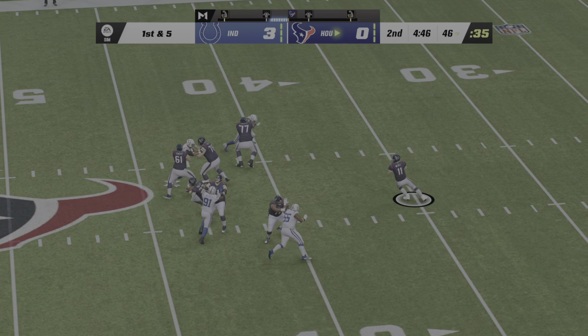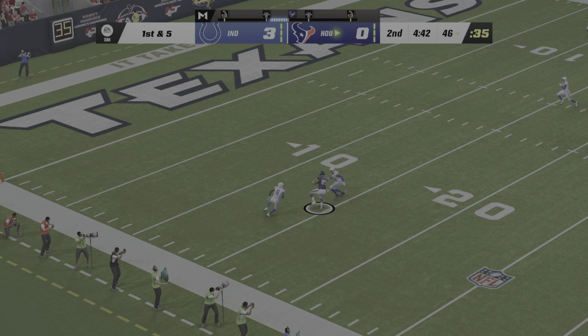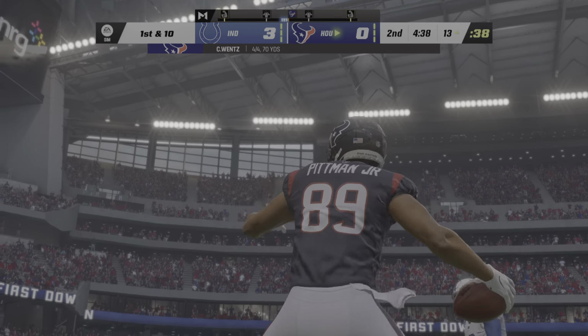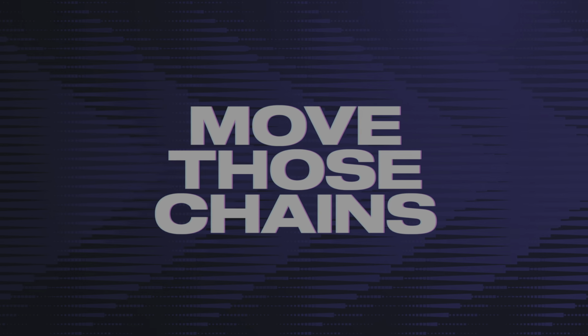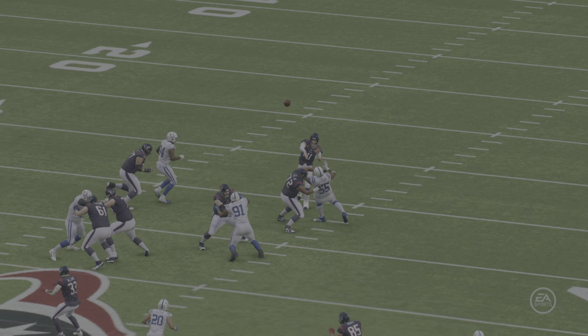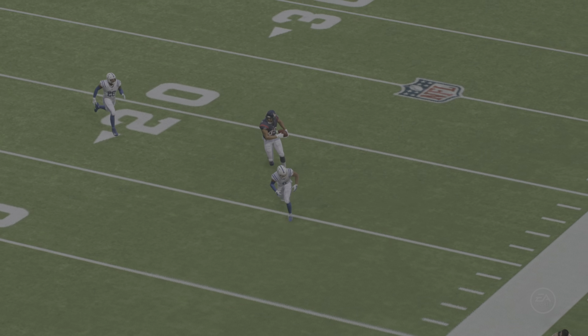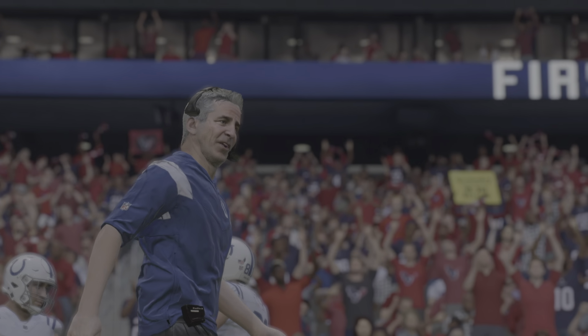Now Wentz. He'll take a shot downfield for Pittman. That's caught inside the 20. And they're going to be set up now with the ball at the 13-yard line. For an offense that has not found the end zone yet, that's a big play. There's the spark right there. The big play that they needed. Now they've got to go ahead and finish this drive and put this ball in the end zone.